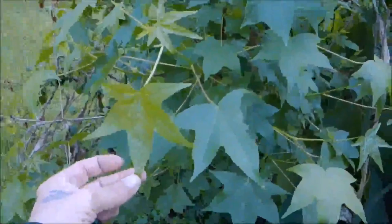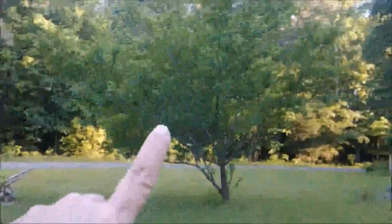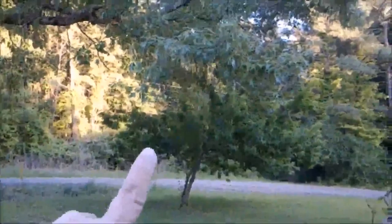Is this a maple tree? It's got a star leaf on it. See, right there. A star leaf. Is that maple? Y'all give me a comment in the bottom. Alright, we also got banana trees right there, and one right there, and then this is one of my peach trees, and another one of my peach trees. So yeah, that's all my property out there too.